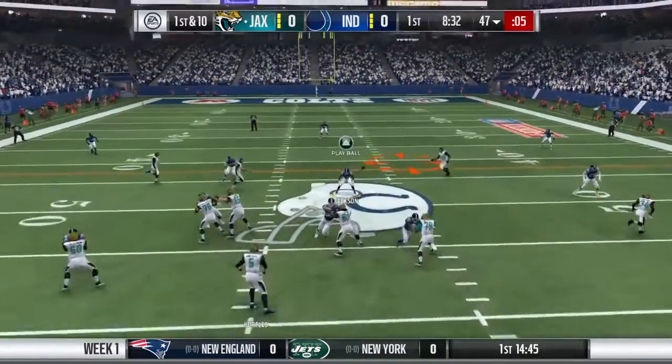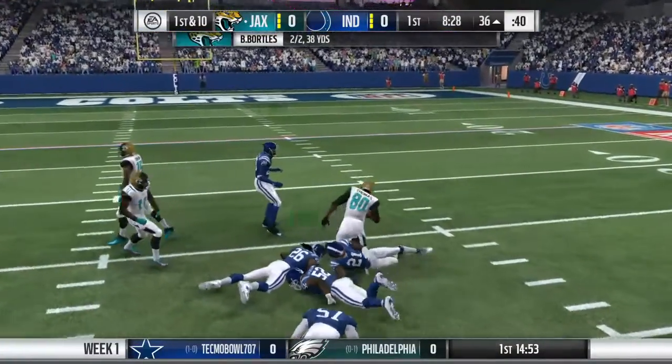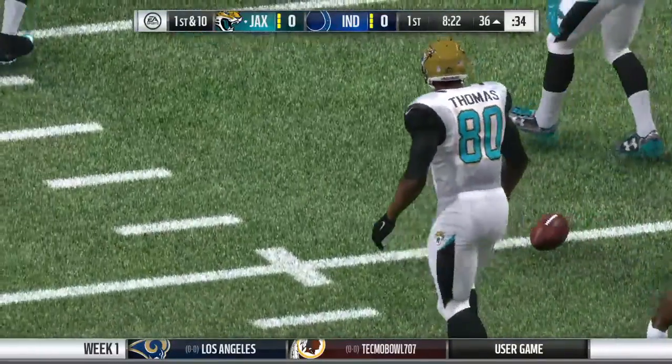Bortles now on first down. He throws and he hits the slant route to Thomas. And he's brought down. They'll get 16 yards there. And it's good enough for a Jacksonville first.